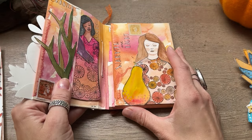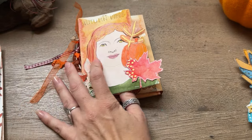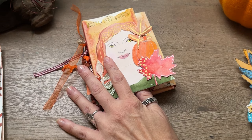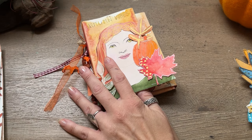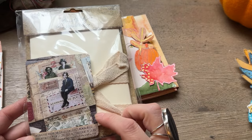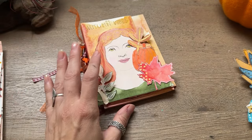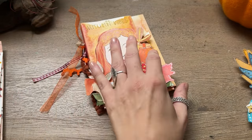So this is a cute, I think I put it away. This is a cute Tim Holtz Ideology accordion folio. I think they're still around. I bought a whole bunch in bulk because they're so smart. So they're blank, and then you add the art and the colors and all that. So that's what I did, and I just added all the bits in here.